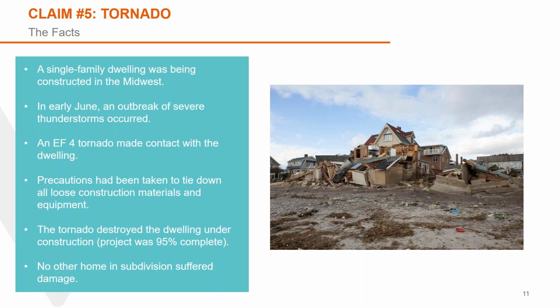Interestingly enough, as we always see in these things, no other structure in the area was damaged, just the one that was being constructed. So you think, oh my goodness, what could I have done with that? Well, number one is we are starting to see the use of wind deductibles in inland areas because of these events. So the same applies to convective wind tornadoes as it does to tropical storms. If you have a wind deductible, make sure you explain that to the builder so they understand that, number one.